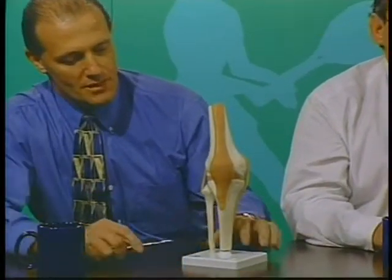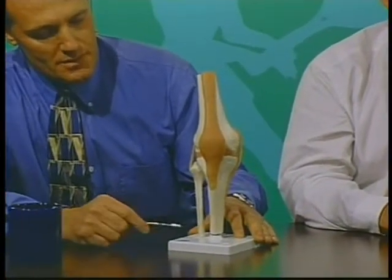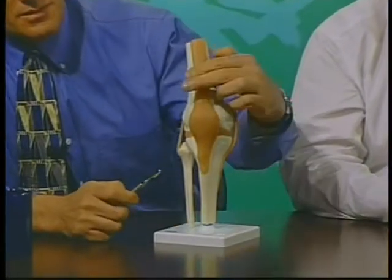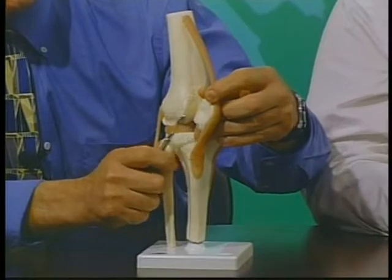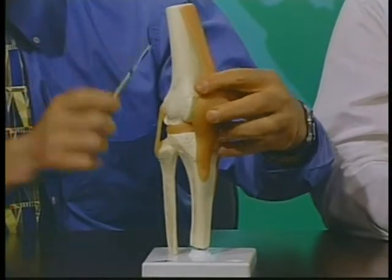Thank you. And we'll start with you, Dave. If you can give us a knee anatomy lesson there. First of all, this is the right knee. Let's go with the bones first. This is the tibia. This is the fibula. So we go behind here. This is the patella. This is the femur.